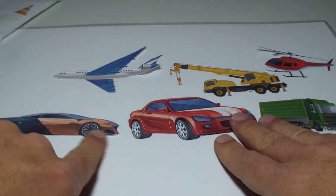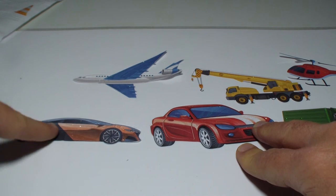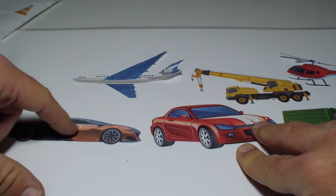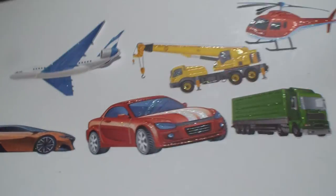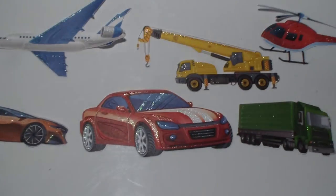And we have this bit ugly racing car. So that's a black and nickel, gold, whatever. And hope you like it. You see the glitter? Beautiful.